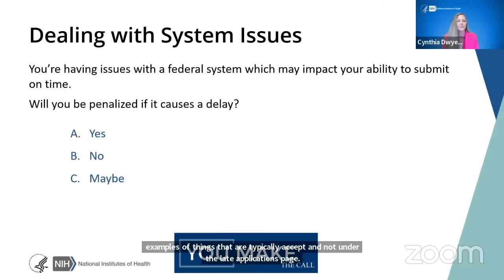Dealing with system issues. So you're having issues with a federal system, which may impact your ability to submit on time. Will you be penalized if it causes a delay? A is yes, B is no, C is maybe. Oh, it's neck and neck right now in our poll. We've got neck and neck with no or maybe. So let's see where that's going to end up in just a few seconds.